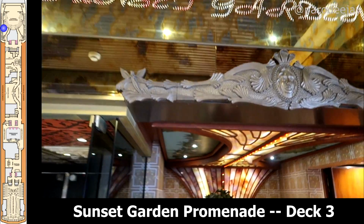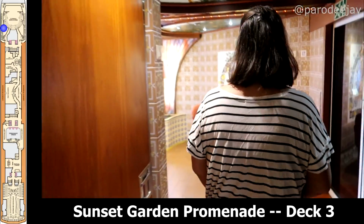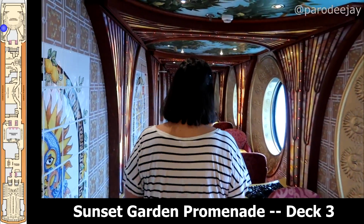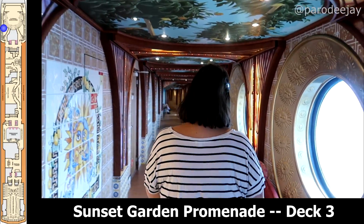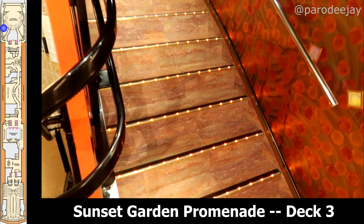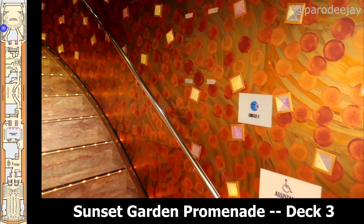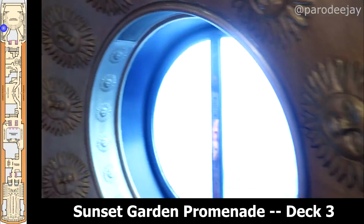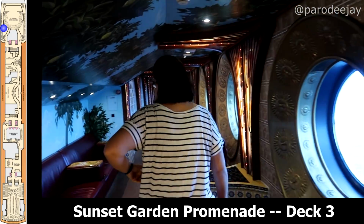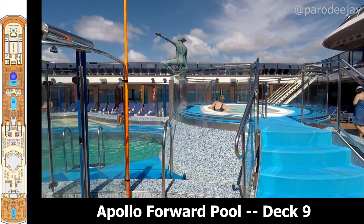And all the way forward on Deck 3 is the Sunset Garden Promenade, which is probably about the quietest place on the ship. There's all sorts of tables and chairs and little sofas built into the walls here, but there's really not much up here. This is a staircase actually up to one of the kids' clubs or kids' areas. But this promenade goes all the way around the front of the ship, not on the outside, it's an interior promenade, but it's a cool theme and a really chill place to hang out.